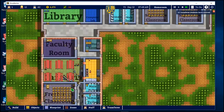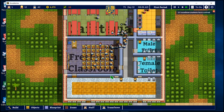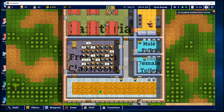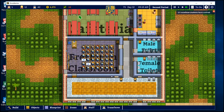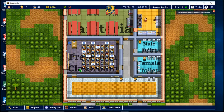So now let's see, that should fill up every desk in here. Yep, pretty much every desk is filled up. I can always add a few more desks for more students. We're losing $30 a day. I mean, I need to get to 50. What do I need? 1, 2. I don't know how many days are left in the year though. I could definitely add a couple of desks.